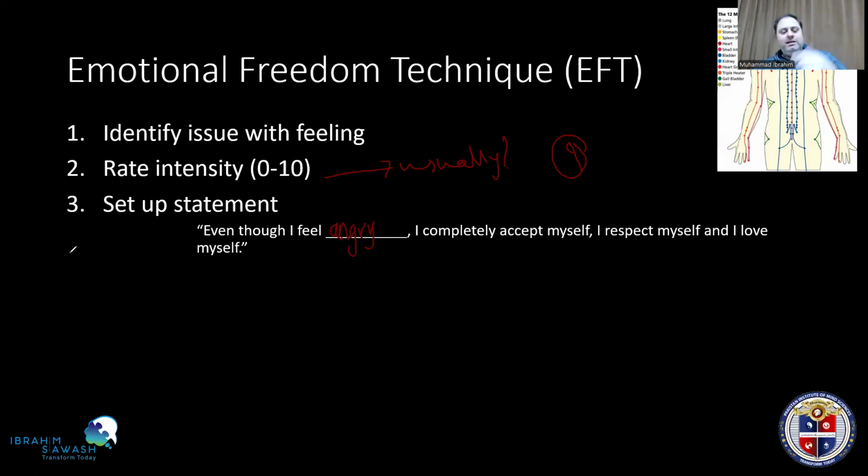I respect myself. In fact, one of you is feeling tired, fatigue right now. For example, if you have a chronic disease and you feel fatigue right now, you can use this technique right now as I'm teaching it. So: even though I feel tired or fatigued, I completely accept myself, I respect myself, and I love myself. Yeah? All right. Now, if this statement sounds a lot like ACT, acceptance and commitment therapy, it is because it is just that.